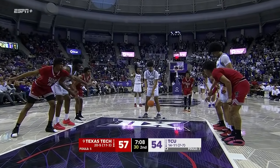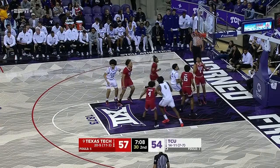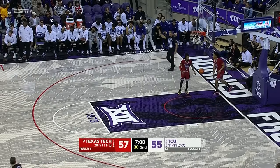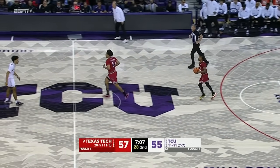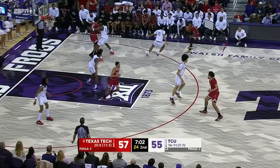Noah Reynolds, this is the go-to guy. Started his career at Wyoming. He was at Green Bay last season. He is a scorer and a closer. And with that role, he gets TCU within 2. This is where you pick your defense up. You stay with your man. You keep your activity.